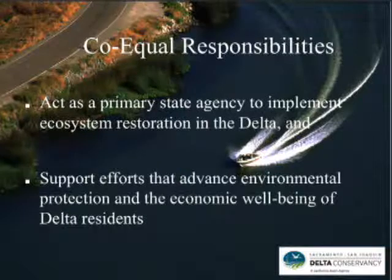Just for those of you that aren't really familiar with the Delta Conservancy, we're the new state conservancy for the Delta. Think of us sort of as an implementer. Our role is to be a lead agency for ecosystem restoration, but also to promote efforts that support environmental protection and the economic well-being of all Delta residents. So our role is really ecosystem restoration and economic development in the Delta.